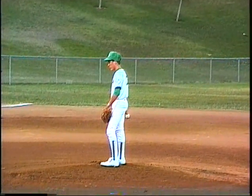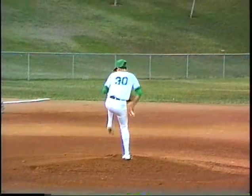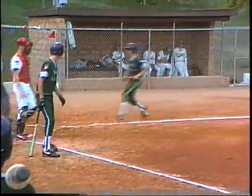Gary Griffith also plays basketball and enjoys collecting baseball cards. And here's the 1-1 delivery. Curveball fouled off his ankle. Ouch.